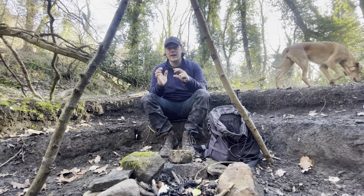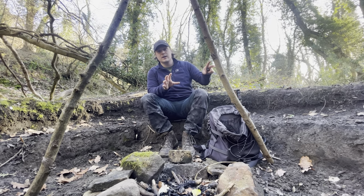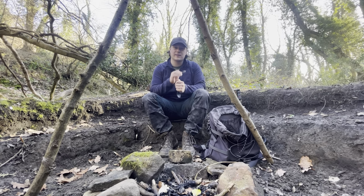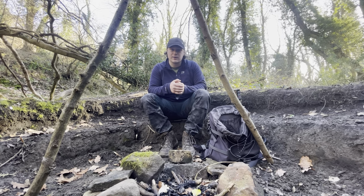That's where they're going to be nested. That's where they're going to be hunting. You just stay away from there. Nice short grass, stick to the path, and everything will be fine. You'll probably never even see one.